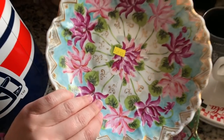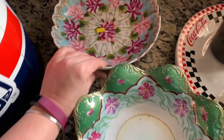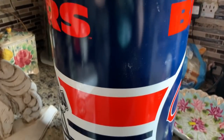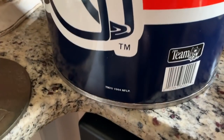But gosh, wouldn't they look so pretty for spring? I love those. Then I got this giant Chicago Bears. When I looked online, they said it was a garbage can.